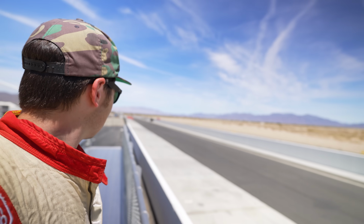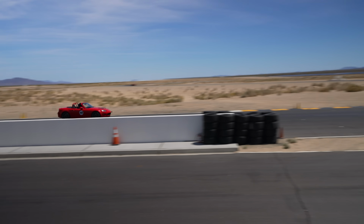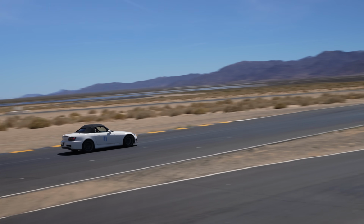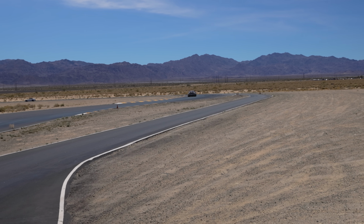Let's see who is coming next. Camaro, nice. Corvette C8, right there. He's going for it. Miata action. S2000 and Porsche. I love that sound. We are literally in the middle of nowhere. There's nothing around us. The nearest gas station is like 30 minutes away.